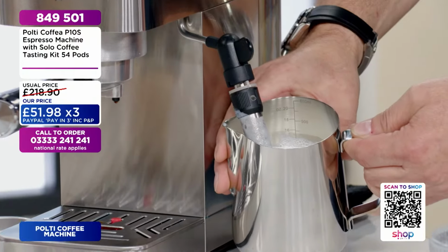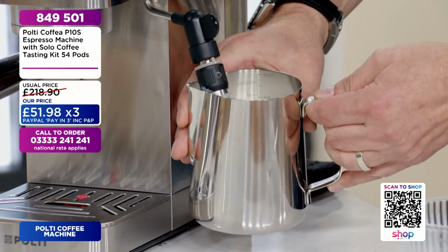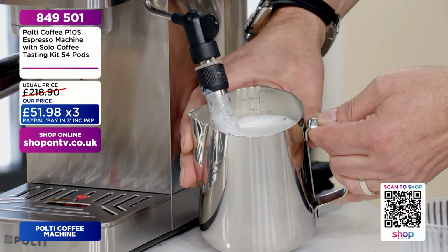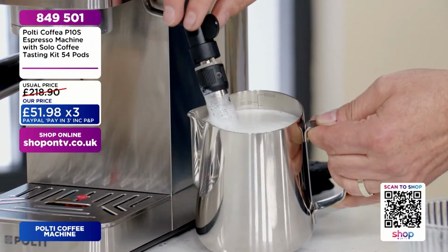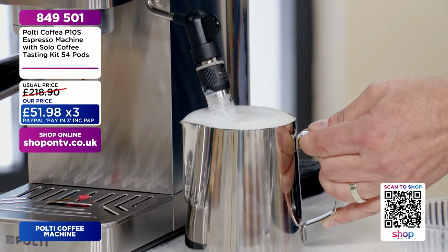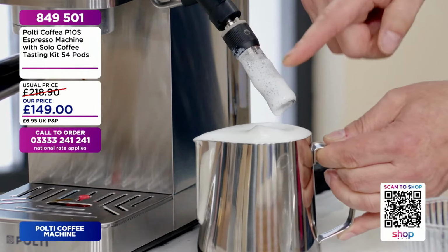Now, remember cappuccino, we're wanting a little bit more froth. So we will adjust that wand up and down to give us lots of froth. If we're getting too much, you can drop it down a little and it will stop giving you froth. And you will start getting used to exactly what you're wanting. And now we have beautiful frothy milk. Check that out.